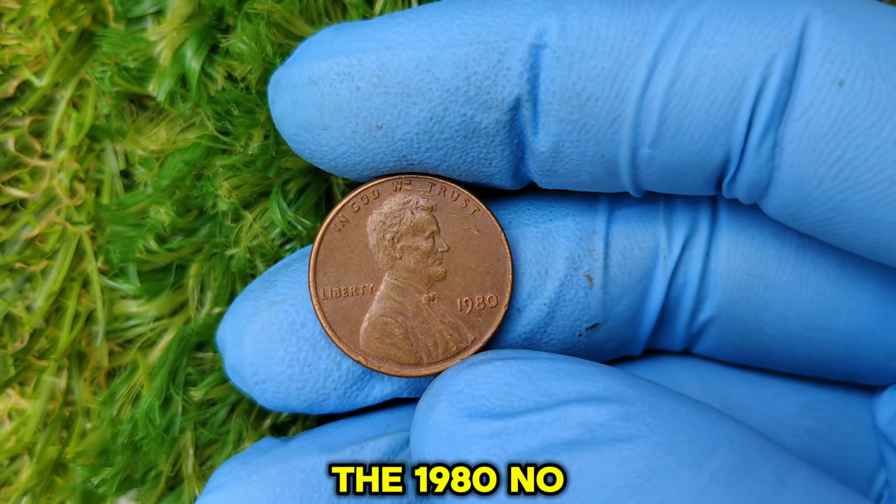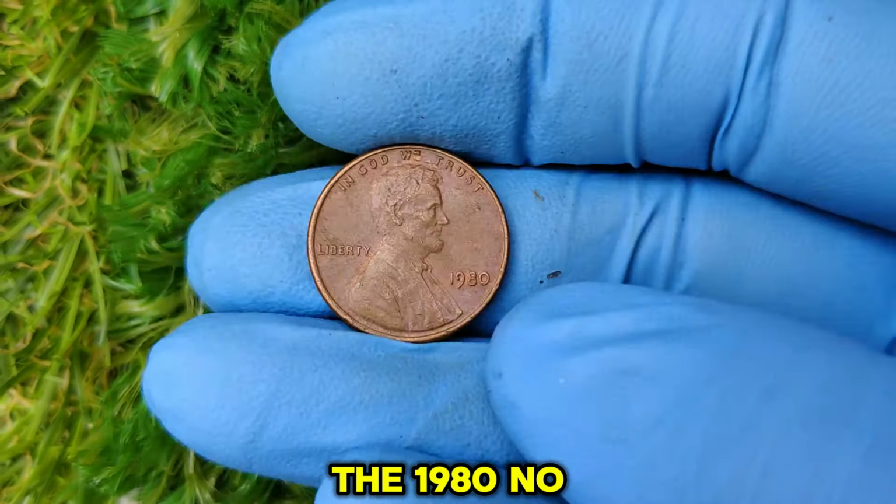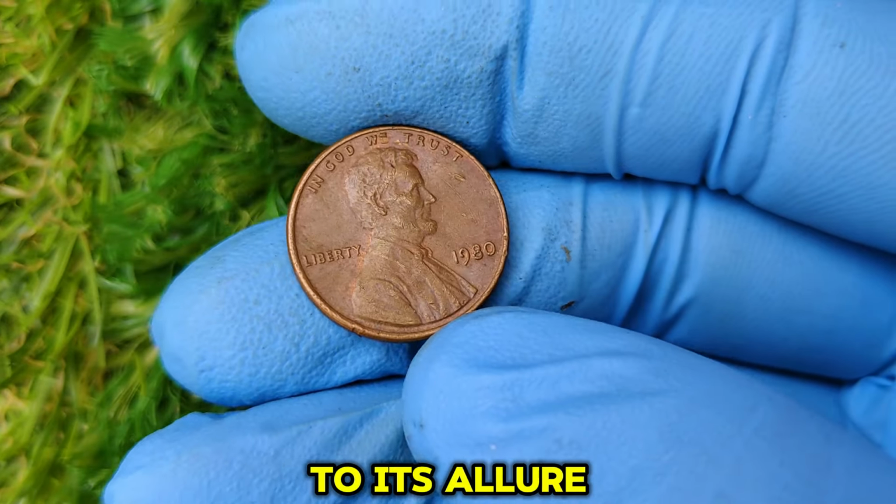The rarity of the 1980 no-mint mark penny also contributes to its growing interest. Over the years, many collectors have sought out examples from Philadelphia without mint marks, as these coins are often harder to find than those produced at the Denver Mint, especially in mint condition. The combination of scarcity and the fact that it's from a significant time in U.S. history only adds to its allure.